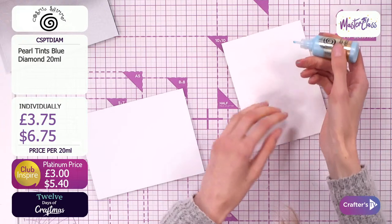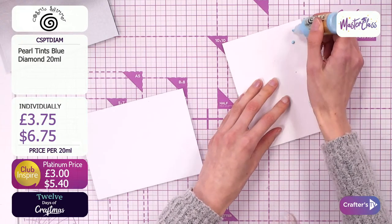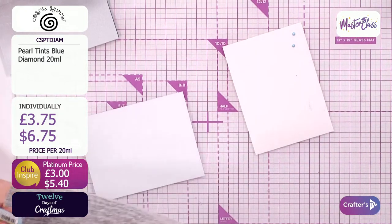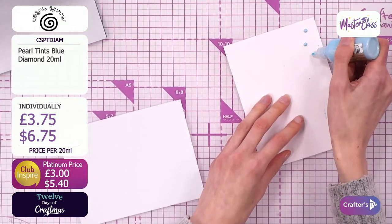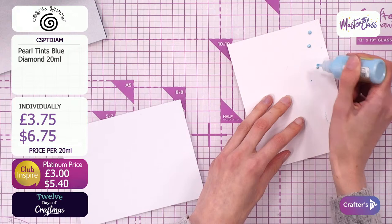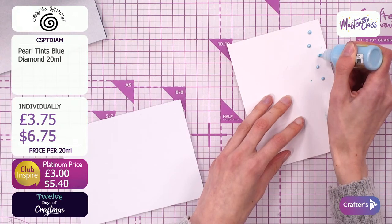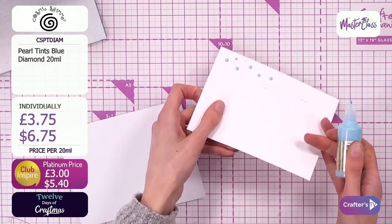So going with a new one, and I'm already covered, of course. And you can just check the flow. And you can just get a feel, because all different products like this dispense at a different rate. They work a little bit differently. So just give that test every time you use it. You can see you can actually do your pearl drops with this very, very easily. And you've got that lovely pearly sheen onto there.